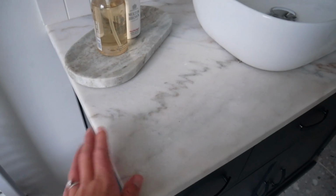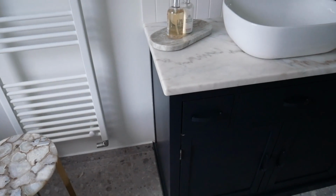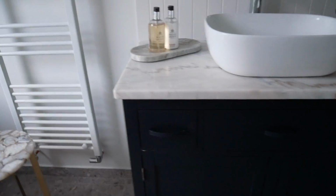Just adore the marble top on my Facebook Marketplace find. Doesn't the dark blue make this pop so much better than the white? I've linked it below, so obviously you can only buy it in the creamy white, but then you can upcycle it however you like. Then we've got the warmth in the tiles, they're all different speckles. There's actually, I think, 2 different styles. If you can see, there's repeats, so it's really hard to show, but that is a repeat of that.